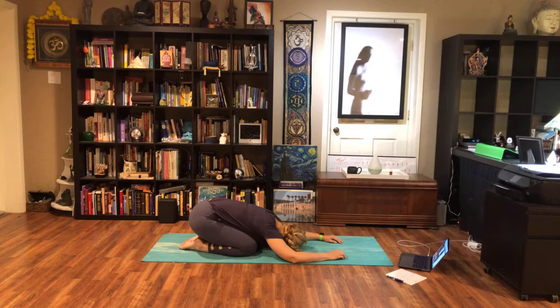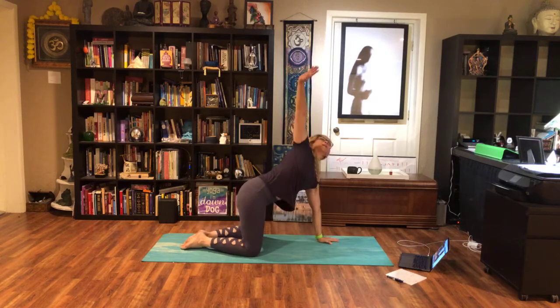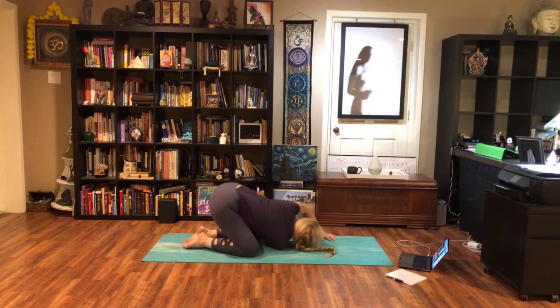1, 2, 3, 4, 5. We're going to slowly come up. Right arm comes up. We're going to take that arm, thread it through. Nice work here. 1, 2, 3, 4, 5. We're going to shift back.